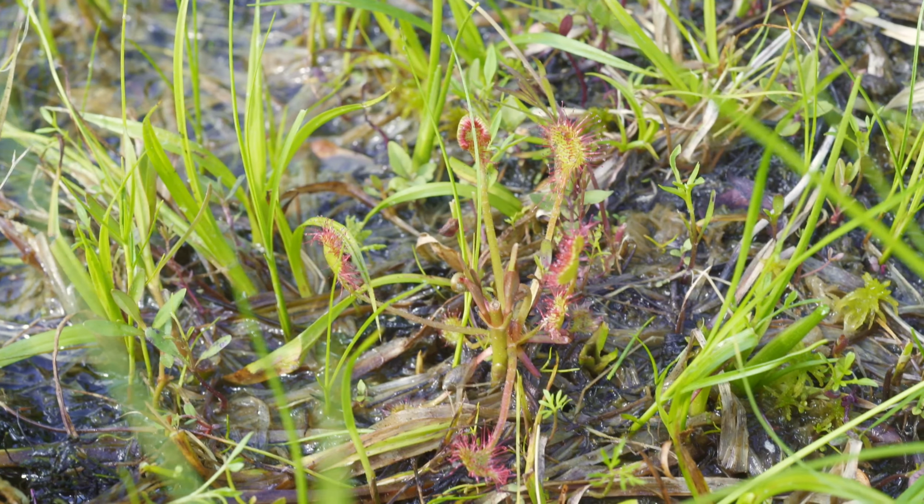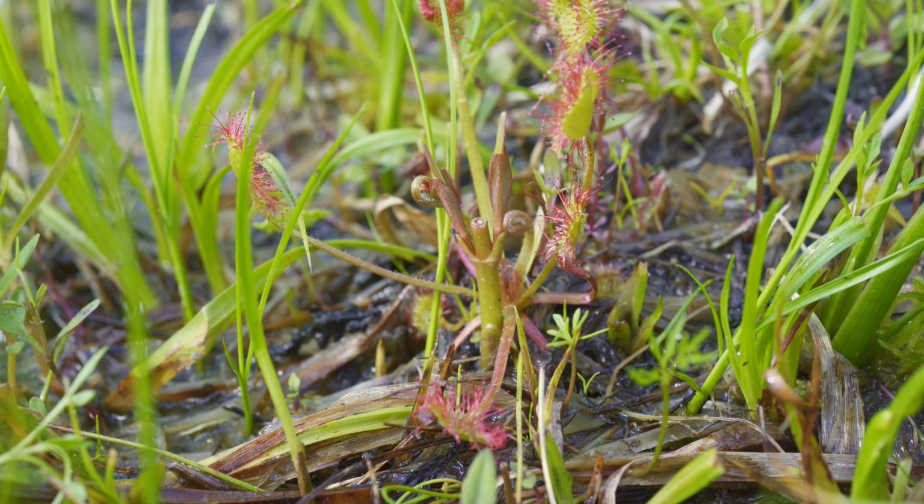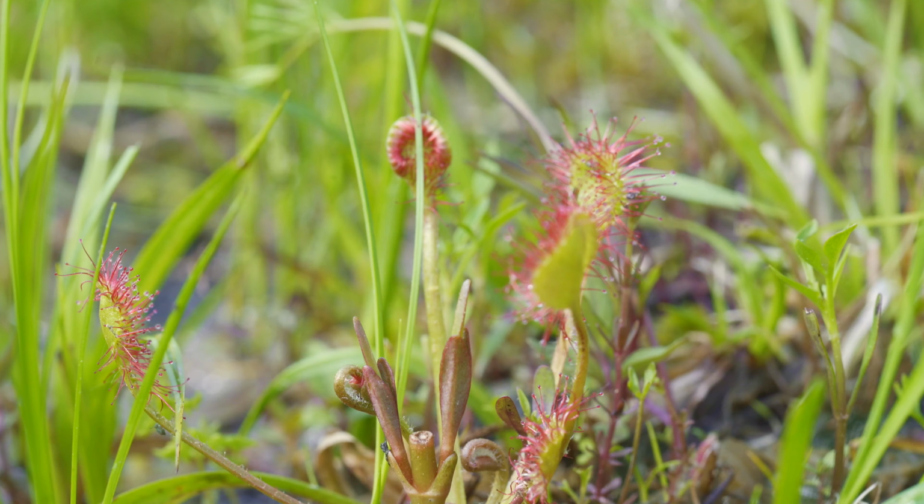I'm going to show you quite a few different ones, but as you can see, a lot of them are quite red. The more green looking ones are going to be the ones that don't get a lot of sun, but when they do get a lot of sun, they turn red. And that's kind of a defense mechanism so they don't get too burned.